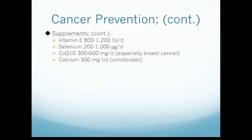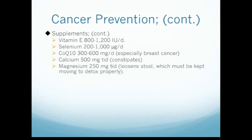Calcium, 500 milligrams 3 times a day, although it can cause constipation. It's good to mix this with magnesium, 250 milligrams a day, which loosens the stool. Stool must be kept moving to detoxify properly. And you can adjust the calcium, in fact, magnesium ratios as needed to keep your bowels moving properly.